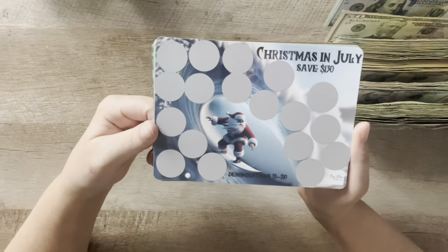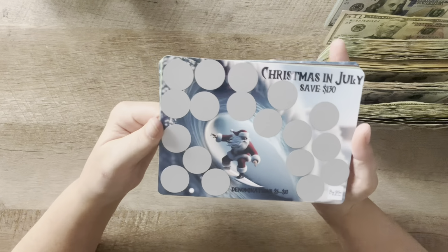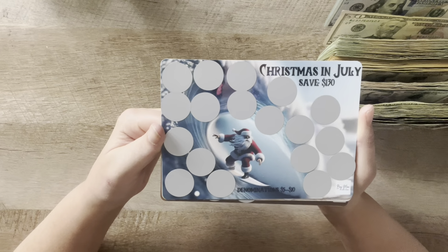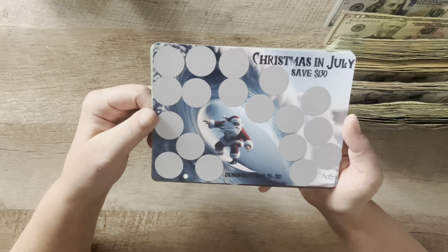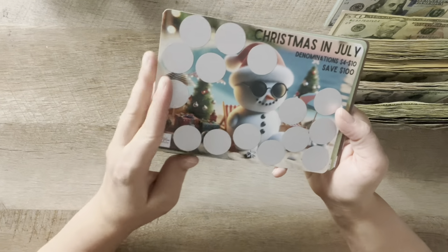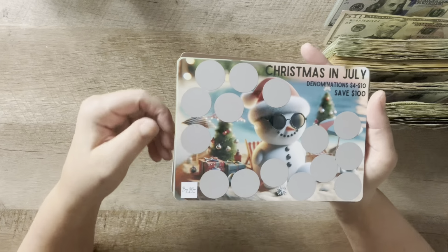And then Christmas in July. I saw a ton of them last year and I just love the idea. And we are almost to May, so Christmas in July is coming up. Christmas in July, this one is save $130 denominations 5 to 10. Santa surfing, he's so cute. And then this Christmas in July, save $100 denominations 4 to 10 with the snowman on the beach.